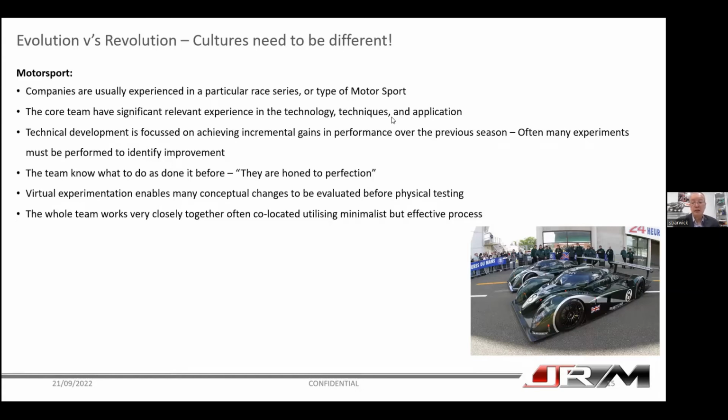The team still needs to know what they have to do. It's really important. So they need to have leadership, they need to have management, they need to be absolutely on it, honed to perfection and guided. And they all need to be pulling in the same direction. This is often the case. So the whole team needs to work very closely together. They need to be coordinated, and they've got very little time to do it. So they need to be very effective.